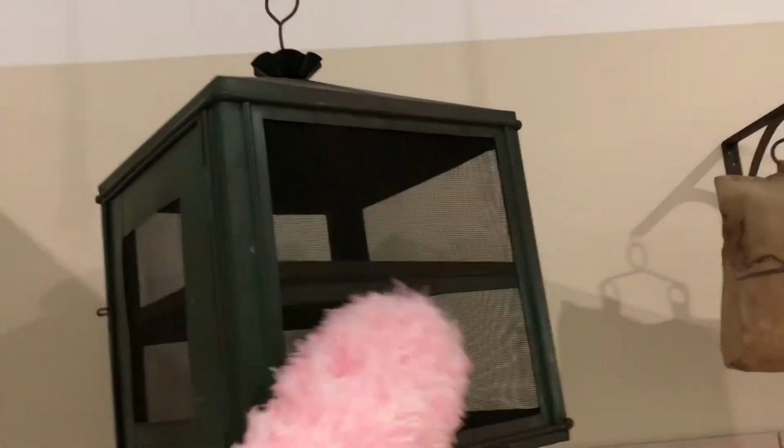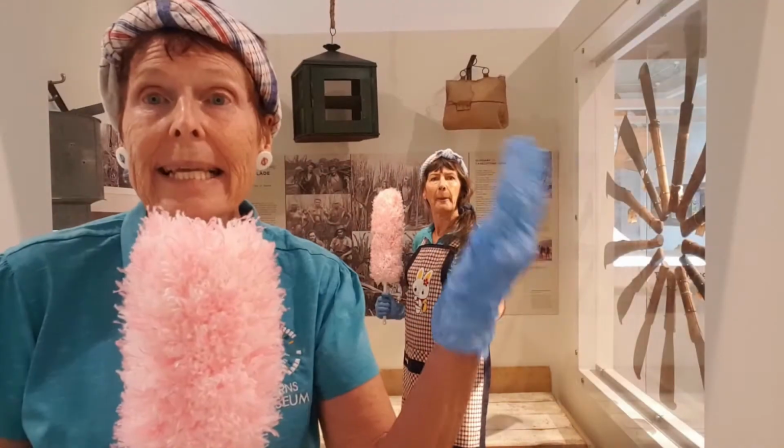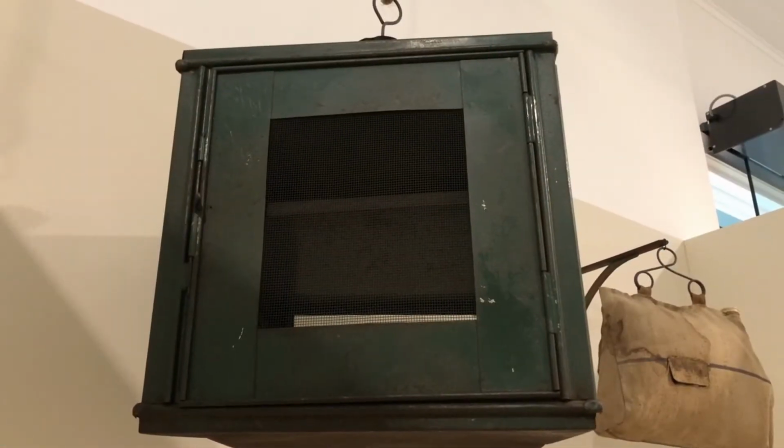What else is there, Suze? Oh, so it's not a live chicken thing. Afraid not. Why is it hanging from the ceiling then? So it gets the air around it and no nasty possums or anything can take it. That's a great idea. Fantastic idea.